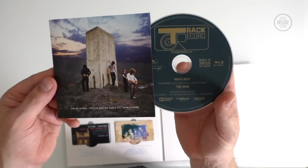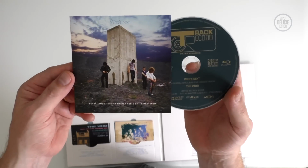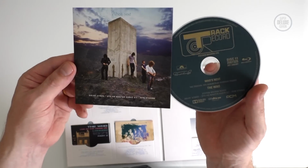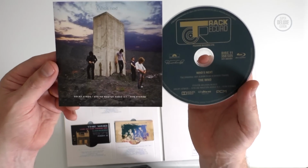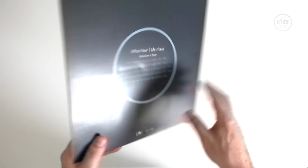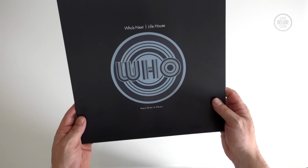This is a Blu-ray disc, of course. You need a Blu-ray player, and you need a sound bar or an amplifier and surround speaker setup to get the most out of the Atmos mix. So there, that's the discs.